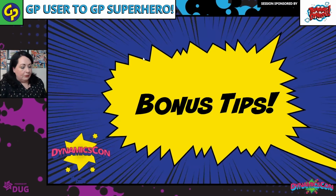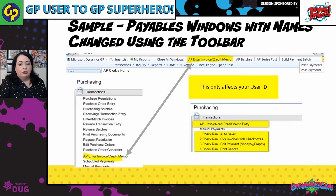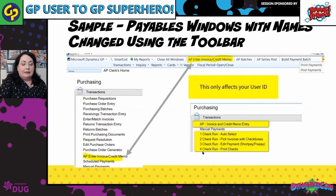I have a couple bonus tips, and I have time. I'm going to just show you real quick. In GP, you have the option for toolbars. If you right click on your toolbar, you can add different modules, and then you can say image and text, and you can show them across. But what's interesting is that if you rename them in your toolbar, it renames them throughout the system. So if the name of a window doesn't make sense to you, that's a great way to get around that.